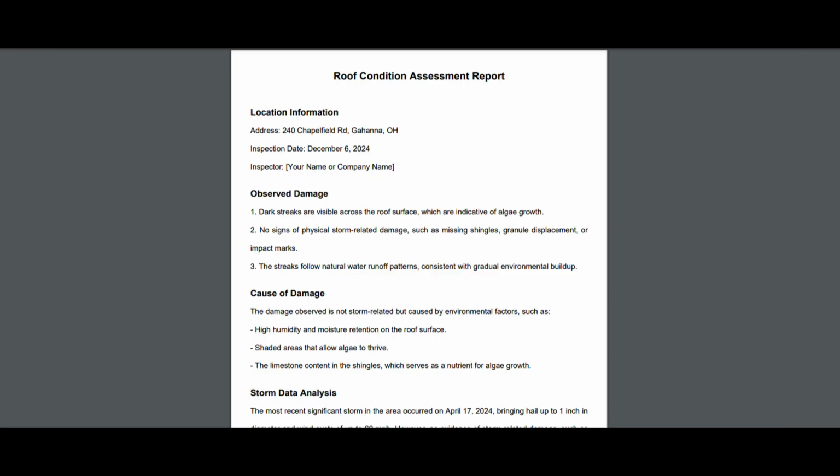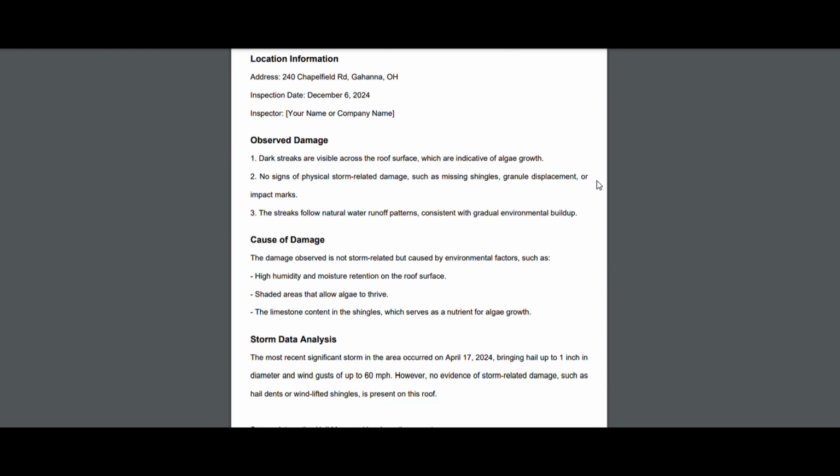Basically AI said, observed damage: dark streaks are visible across the roof surface, which are indications of algae growth. No signs of storm-related damage, such as missing shingles or granular displacement or impact marks. The streaks follow natural water runoff patterns consistent with gradual environmental buildup. Cause of damage: damage observed is not storm-related, but caused by environmental factors.